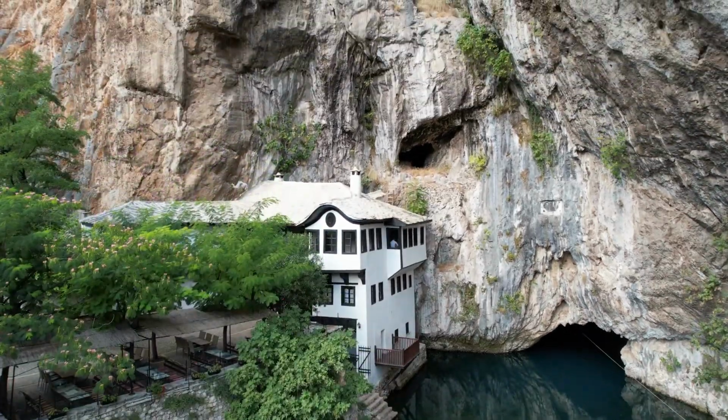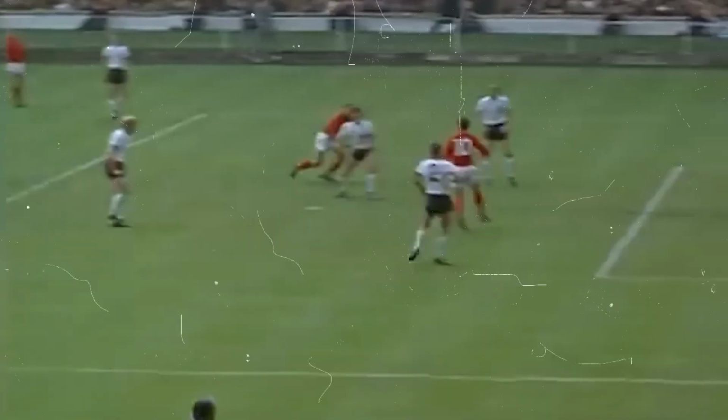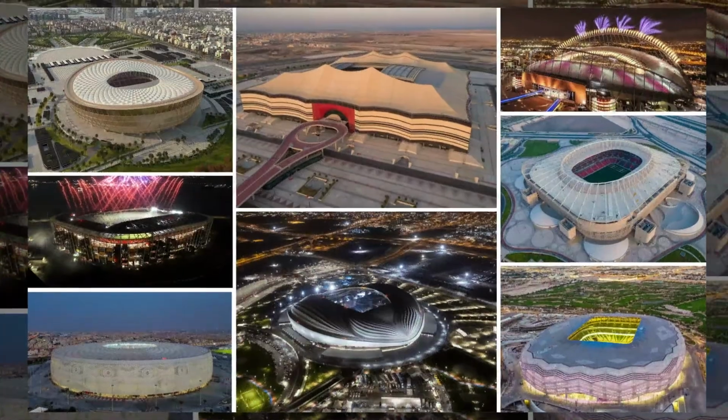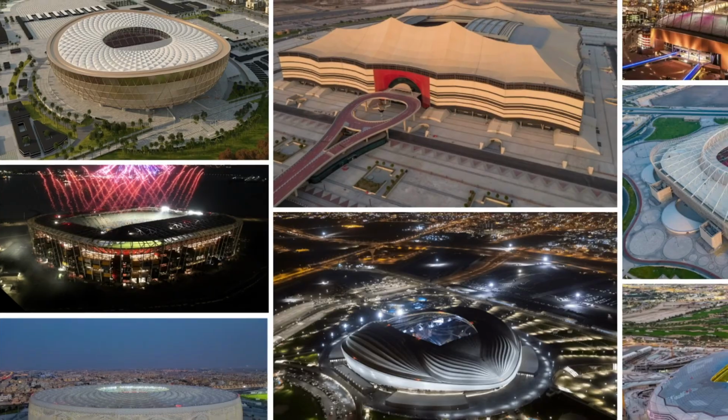Unless you've been living under a rock, by now your ears are filled with a lot about the soon-to-start World Cup in Qatar. What you have probably not heard are the hidden stories about the 8 stadiums that will host the biggest football show in Qatar. Weird things everywhere, you know.